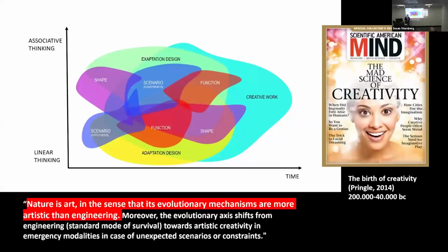This is definitely a groundbreaking article, a series of research by Ethel Pringle, paleoanthropologist. And this is much closer to the field of architecture, because Ethel Pringle is collecting all the literature review about the birth of creativity. So he's describing the birth of creativity. And it's interesting that if you understand from a paleoanthropological point of view what creativity is, it is very different from what we usually think. To make this simple or shorter, creativity is an emergent modality of thinking of humans.